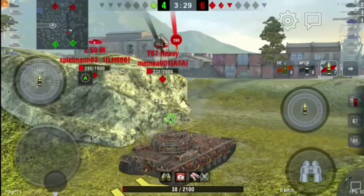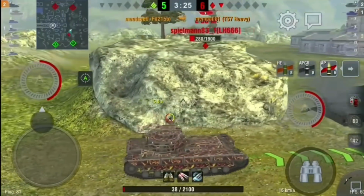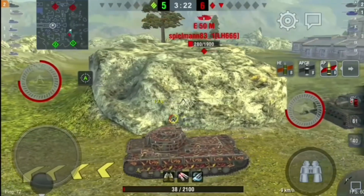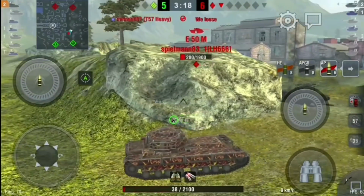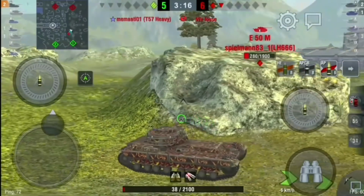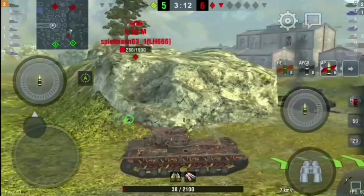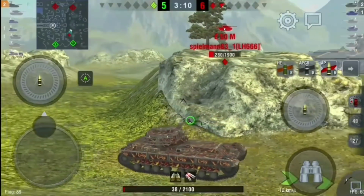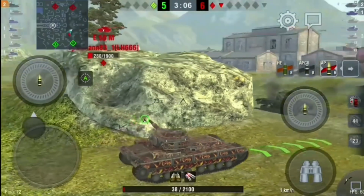Luckily, I bounced there, but this is where the T57 pokes out. I'm not sure if he thought I'd shot or not, but he did make that error in poking out when they could have just poked out together. I'm 38 HP, and even now, look, we lose, says the T57. Now I'm just going to wait, because I know there is a Jagdtiger and the E50M.